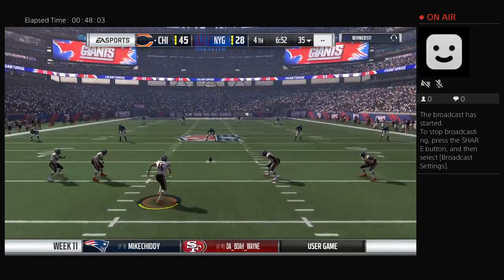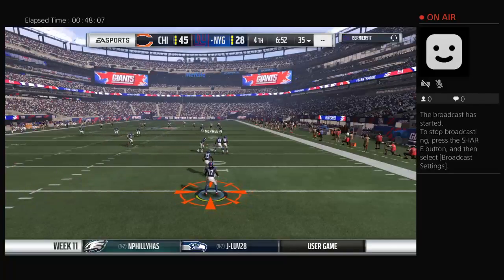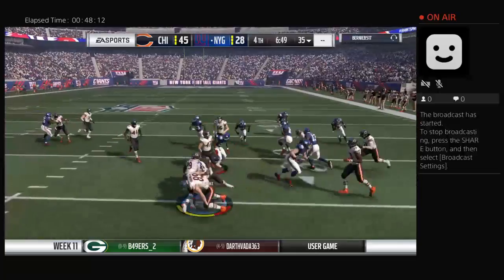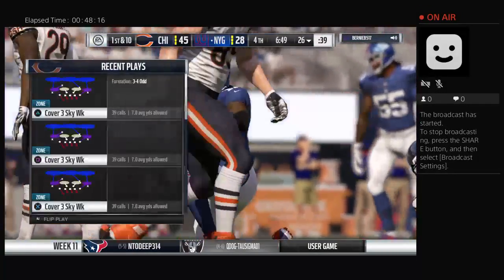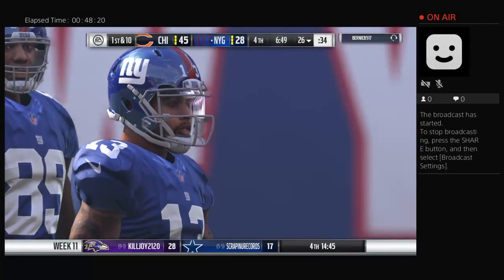The Bears send the kicking team out there, and they will send this one away. This one fielded at the 5. And he'll take this one near the 25, call it the 26-yard line. And here comes the Giants offense back out onto the field.